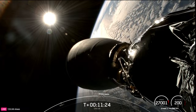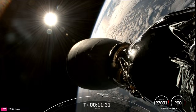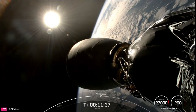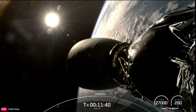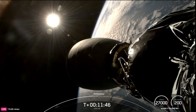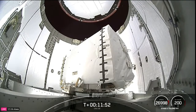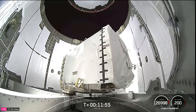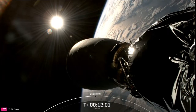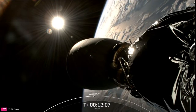We're seeing great views from the second stage with the Earth and the Sun in the background as it prepares to separate Dragon so that Dragon can begin its journey to the International Space Station. Just a few seconds from payload deployment. You can see Dragon floating away there. It's very exciting to see. Dragon is drifting away from Falcon 9's second stage there, confirming good spacecraft separation.